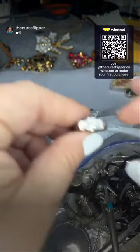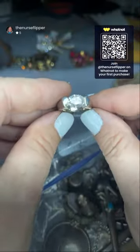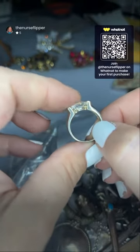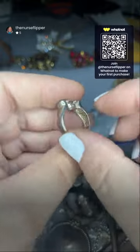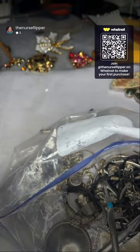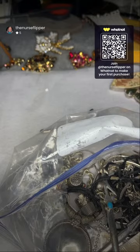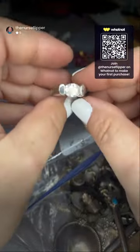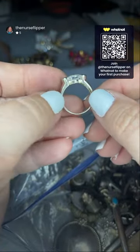Ooh, guys. Oh, look at this. Look at that setting. It's drop setting. It's flush. This one is stamped, and is size 7. Stamp size 7. I could start it at 10.